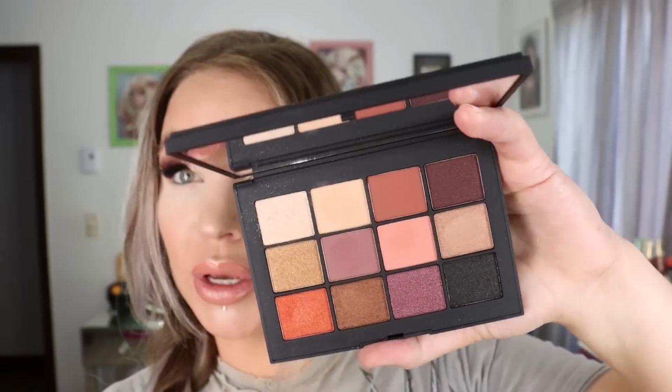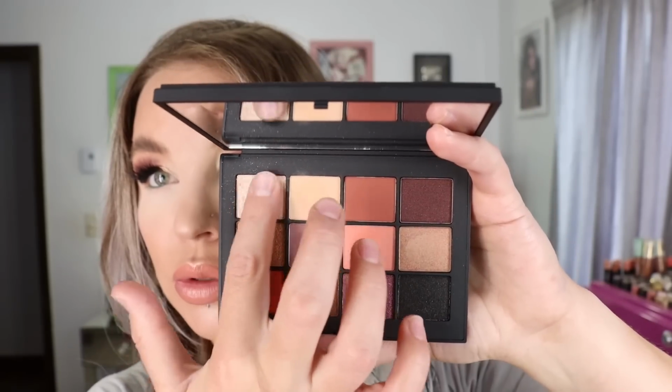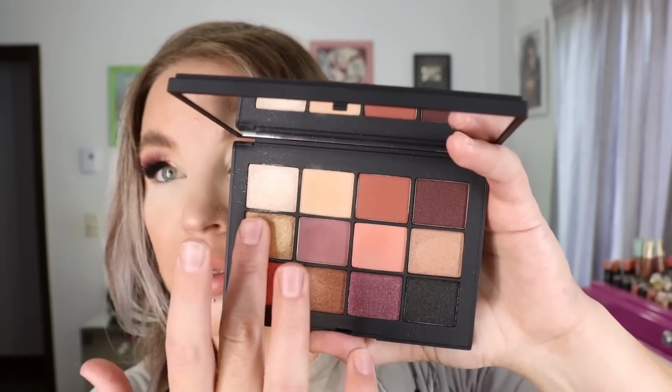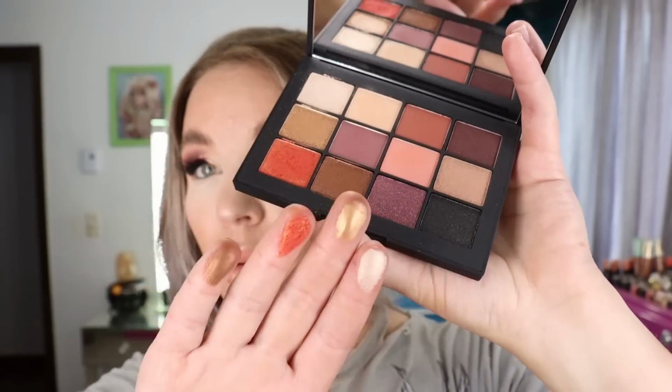Very buttery, creamy, pigmented, easy to work with. I really enjoyed it. Let's give you some swatches. We'll do these shimmers. They're so soft and they're so pretty. I was just like, wow.